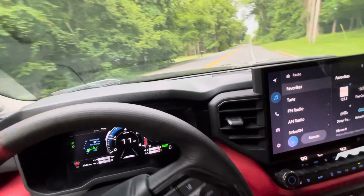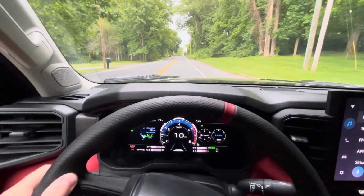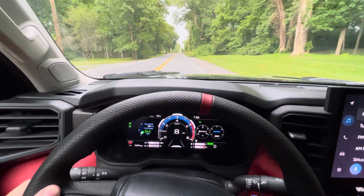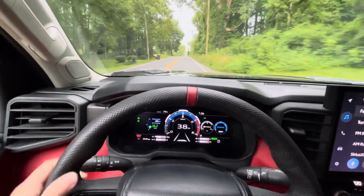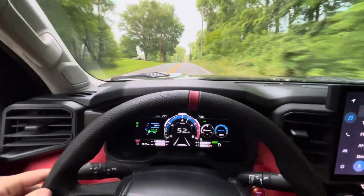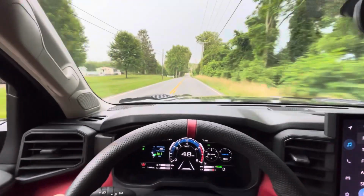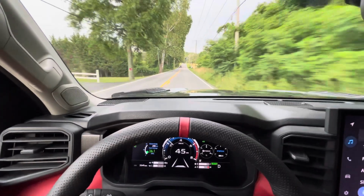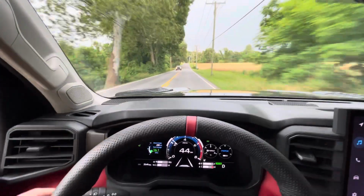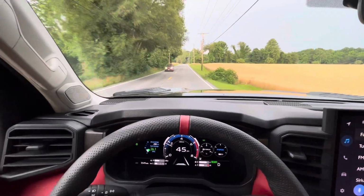So I'll get on it here for you so you can see that. So rolling super slow and pedal to the metal. So it definitely has a lot of giddy up and go. And you hear the turbo a little bit spooling up. You hear the intake as you're on throttle, which is cool.